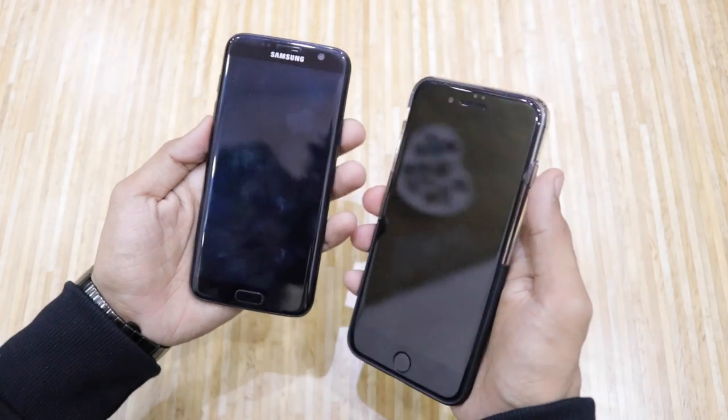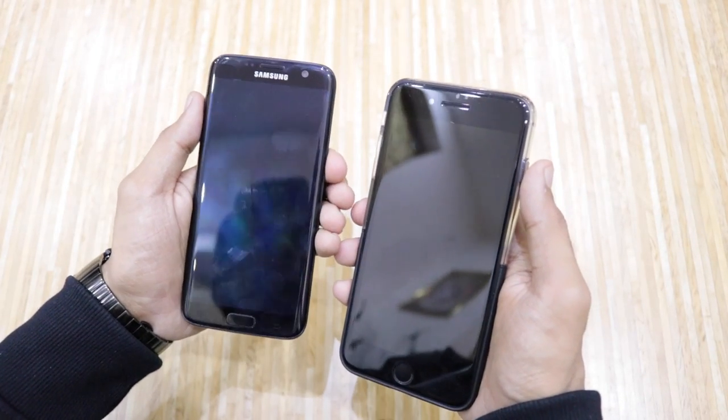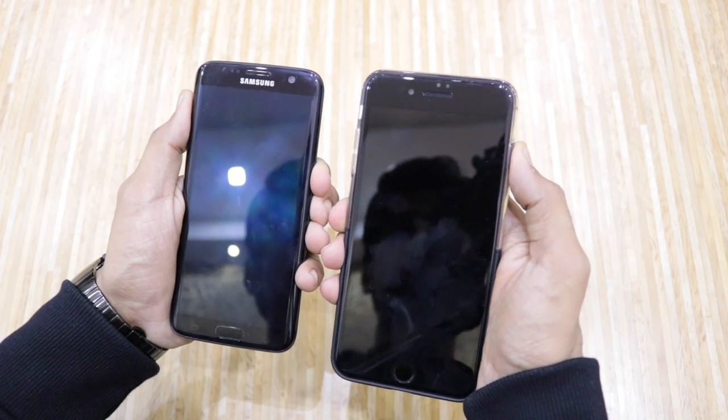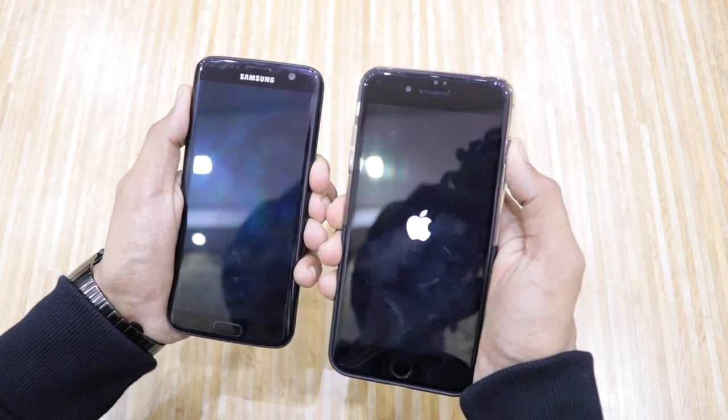So the Galaxy S7 Edge comes with 4GB of RAM, and the iPhone 7 Plus on the other hand has 3GB of RAM. So quickly booting up both the devices.